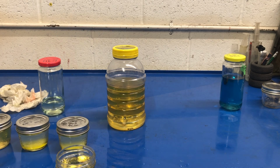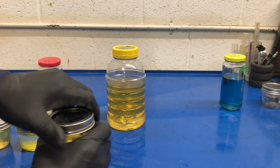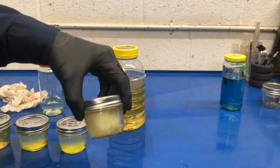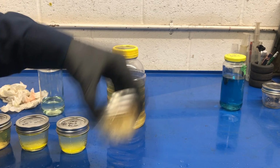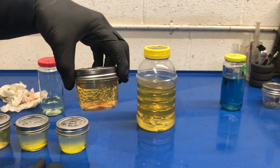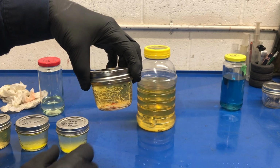Now, I'm just going to move the camera so you can actually see. No, I'm going to shake it first, and then we'll do this. Okay, so here it is. 1 drop. It's red just for the effect of being a different color. Shake it all up. The color really hasn't changed, and I don't know if you can see it. There's just a little bit of red sort of in the bottom.